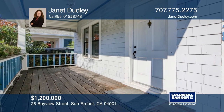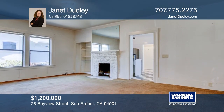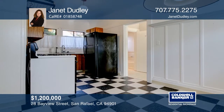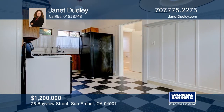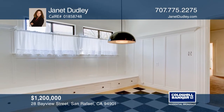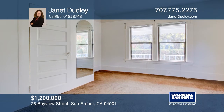Located in one of San Rafael's most desirable neighborhoods, Gersel Park, this prime multi-unit Victorian has two charming residences. The lower living area is a two-bedroom, two-bath with an inviting front porch, large eat-in kitchen, and a fireplace. The upper unit is a spacious one-bedroom and one-bath with private access.